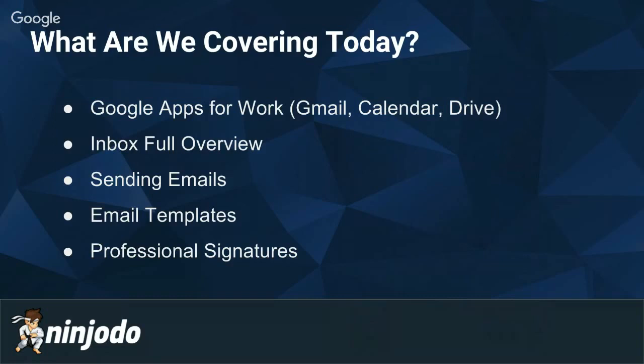Next, we're going to be going then through Ninjodo itself and doing a full overview of using the inbox properly. We'll then go through sending emails from anywhere in the system to make sure that you are not just going to a single area, but you realize the full power of where you can send emails from. We'll touch again on email templates and go into a little bit more depth than we did last week. And finally, we'll finish off with professional signatures.